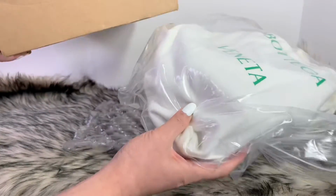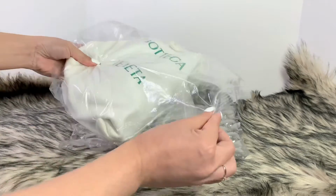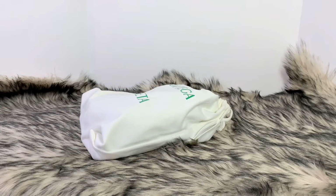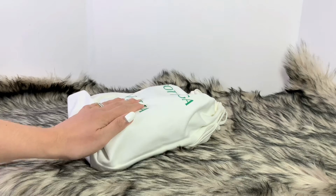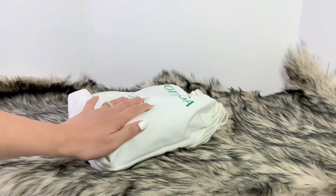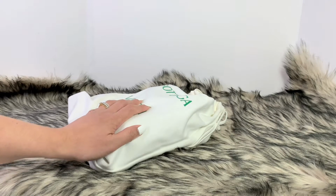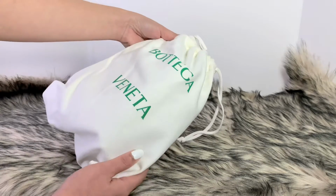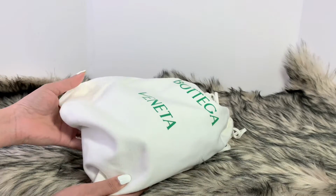So the packaging is just the box, and they put it in this bag right here, and the dust bag. So yeah, the packaging is not that great. I got this from Nordstrom. When you purchase anything from Nordstrom, I guess with other luxury goods that they have, I don't think it came in with the box. This one just came in with this felt right here, which is really nice and soft. And this is by Bottega Veneta.